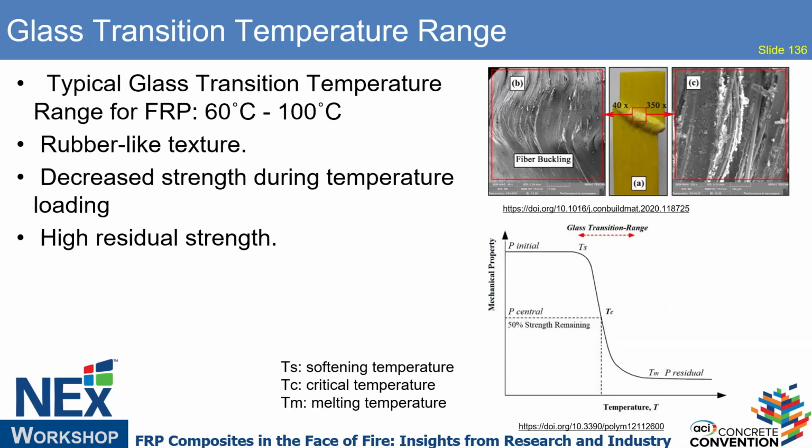And so, the glass transition temperature, as presented by a few others, is the state at which the polymeric matrix in the resin starts to soften, and you start to see quite significant strength reduction. The interesting part about this range is that there is a high residual strength. So when you bring the temperature loading down to ambient temperature, you retain a lot of strength, which becomes important when you consider those framing options in places like Arizona, where you end up unloading them during the nighttime. There's different temperature variations throughout the day.